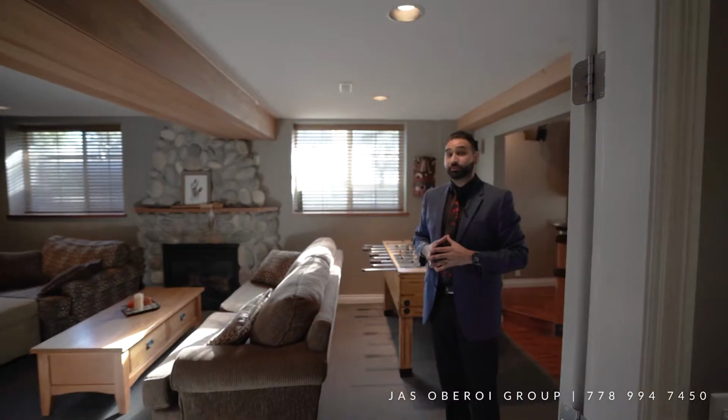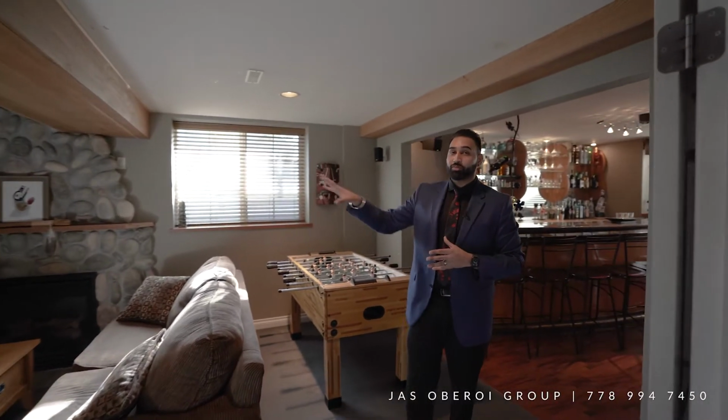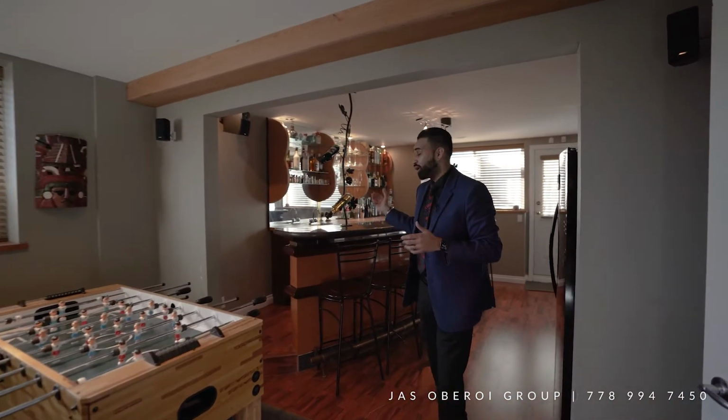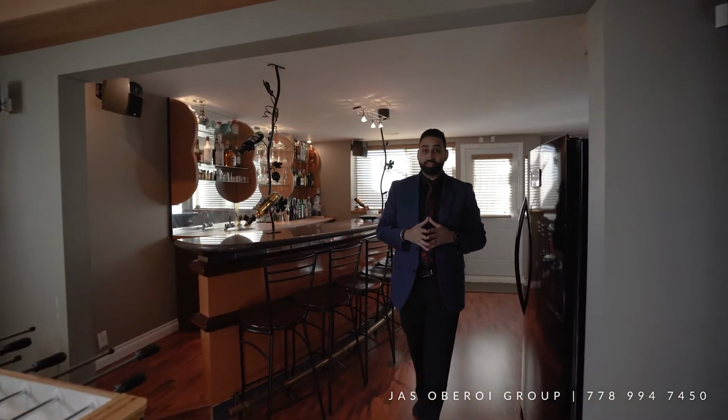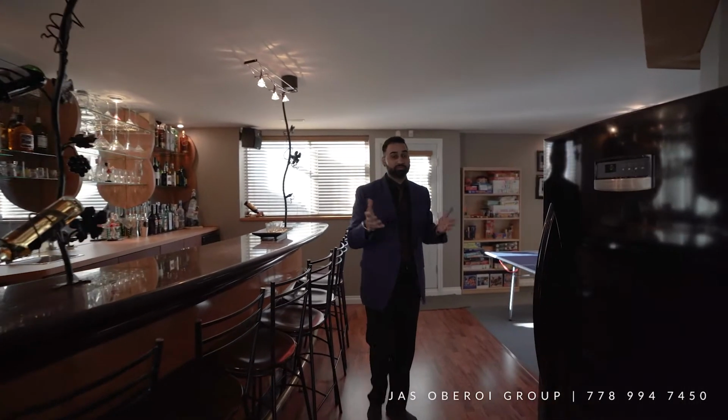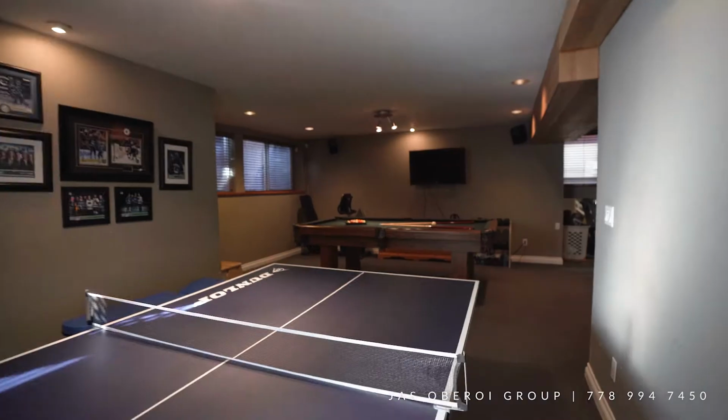This fully finished basement is perfect for entertaining. We have a built-in gas fireplace with river rock. Right behind me is this gorgeous bar. We do have a separate entrance down here with a washroom, so if you do want to convert this into a basement suite, you can for that rental income.